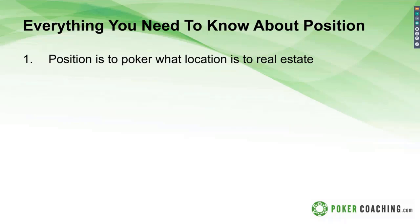And if you know a thing about real estate, when the question is, what are the three keys to success in real estate? They are location, location, location. So in poker, if you want to have success and you want that major key to success, think position, position, position.